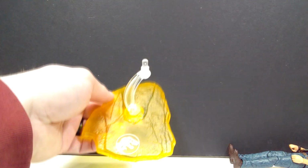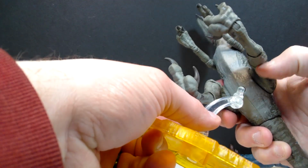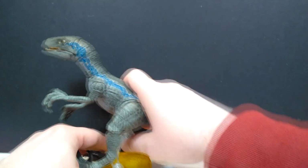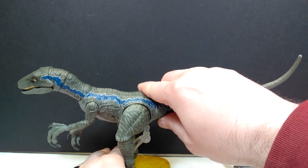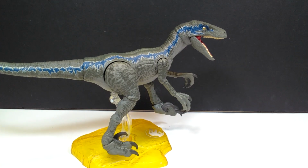And then as far as Blue goes, we have that very cool amber style base, which has a little hole here on the underside. You slide this little peg here into the hole, and then that does help Blue to stand quite nicely. Actually, Blue's a little too tall for it currently. So there you can now see that it does help to position Blue and kind of give you the opportunity to display Blue in different ways and different positions.